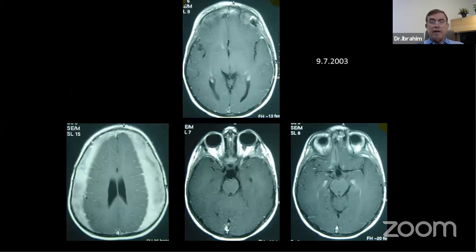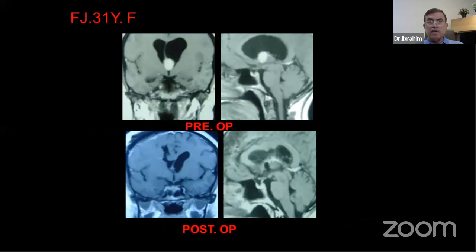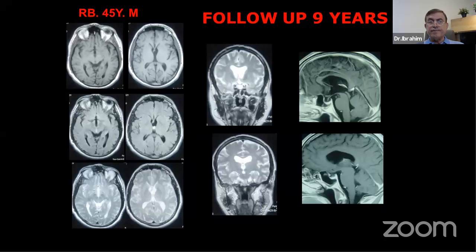Some of the list of cases before we finish. 27-year-old male patient with this cyst, and this is post-operative. And another case of 31-year-old female patient, pre and post. Again, this 45-year-old patient with this giant one with the calcified dot that we mentioned before. And this is immediate post-op. I do the MRI the following morning. And this is follow-up at 9 years with no recurrence.